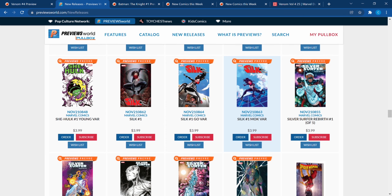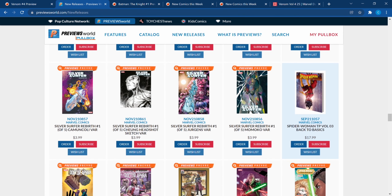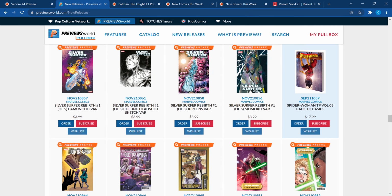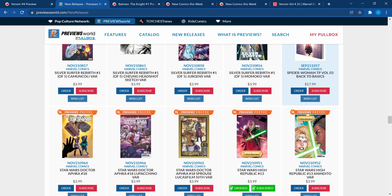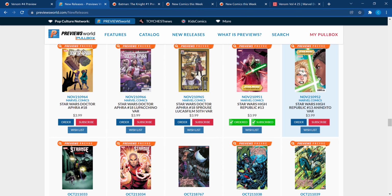All right, Silk number one. Feels like we get a Silk number one every 2 to 3 months. All right, but here's another Silk series. Silver Surfer has a series where he's working with Thanos. I guess pick it up if you want to find out why he's working with Thanos. Dr. Aphra continues on. She's heating up in the comic world.